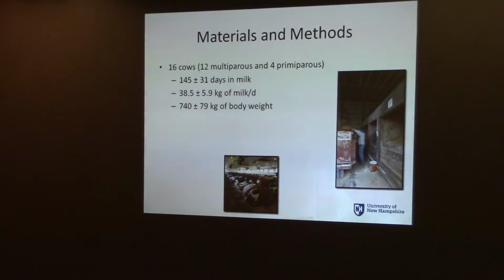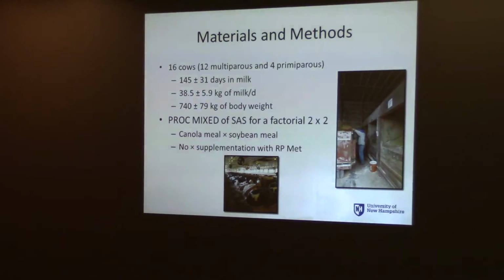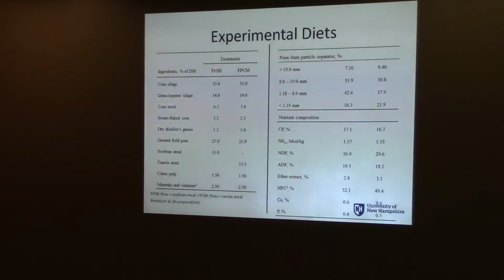Again, we used 16 cows, close to 80 to 90 pounds of milk, and heavier animals, a little later in lactation than in the previous study. We used a 2x2 factorial experimental design. And here is the diet. As you can see, we basically have the soybean diet and the canola meal diet, with primarily corn silage, grass legume silage, and some cornmeal. The major difference is that the diets have either soybean meal or canola meal, and were either supplemented or not with methionine. Both diets have the same amount of field peas, 25% of the diet.